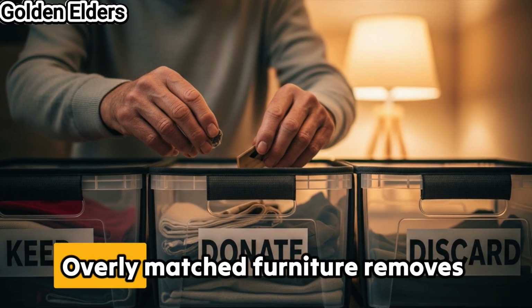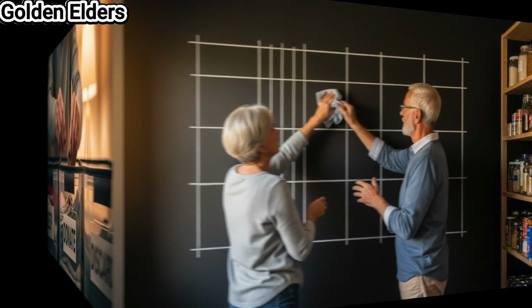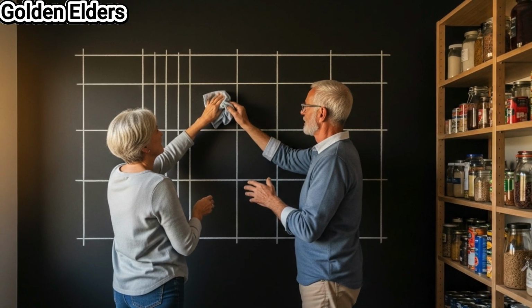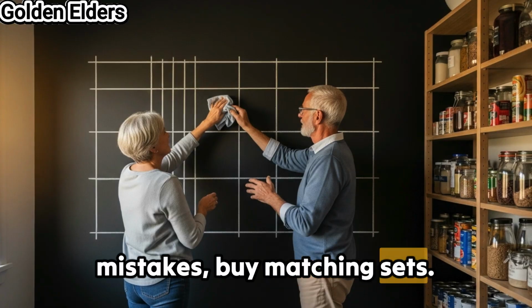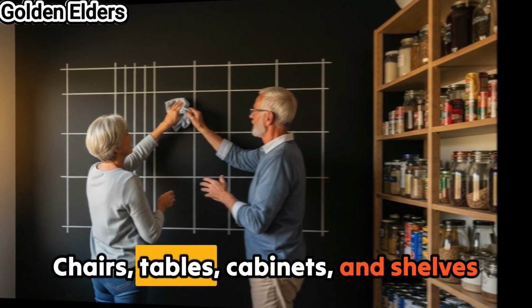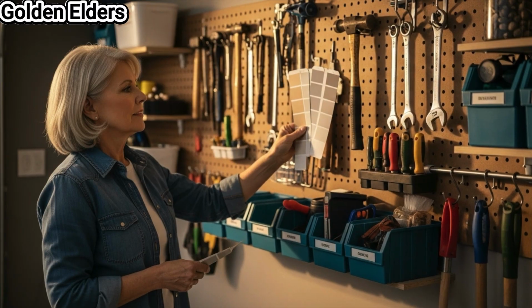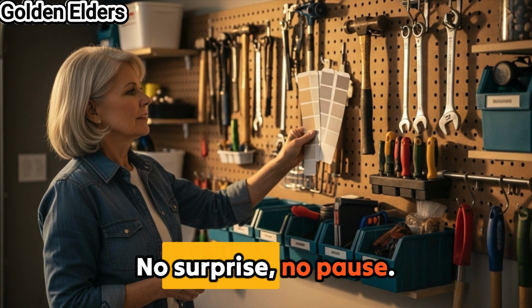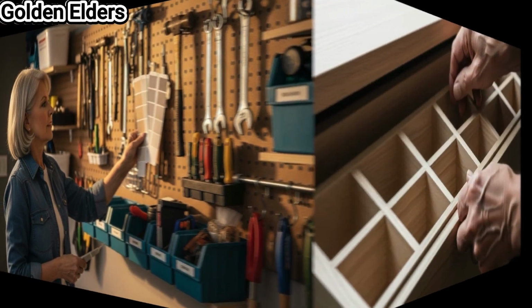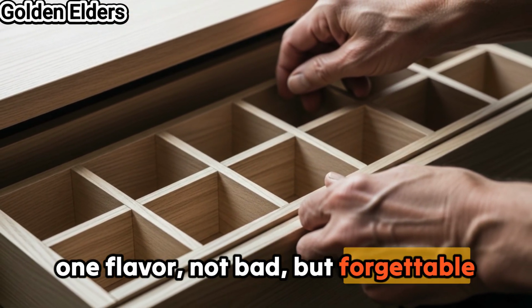Mistake 8. Overly matched furniture removes visual interest. Matching everything too much. Many people, afraid of making mistakes, buy matching sets. Chairs, tables, cabinets, and shelves, all in the same color and style. The result is a room so uniform there's nowhere for the eye to rest. No surprise, no pause. It's like eating a whole meal with one flavor, not bad, but forgettable.